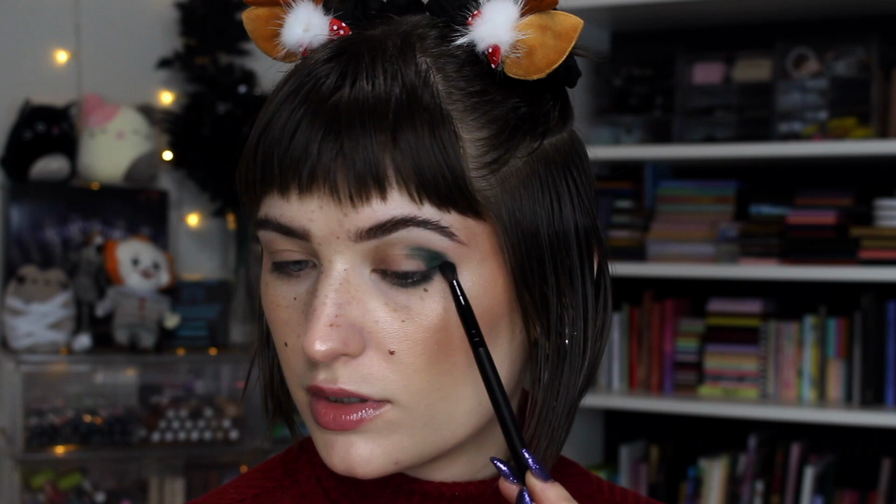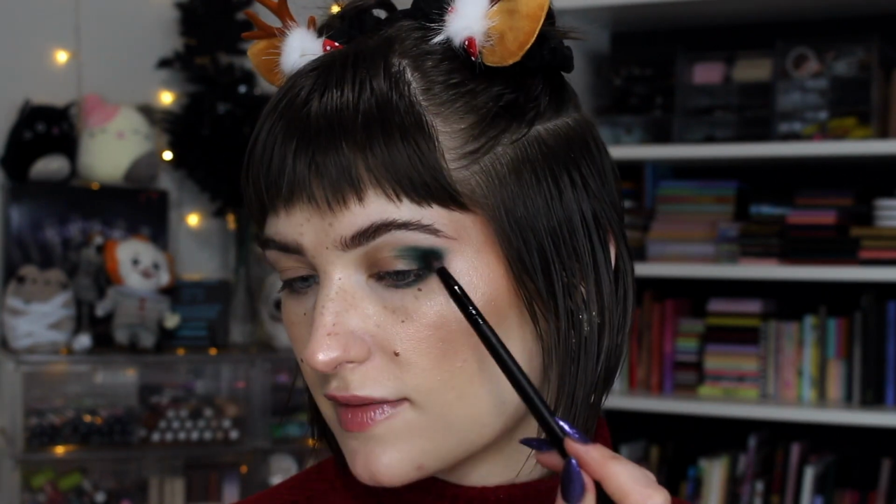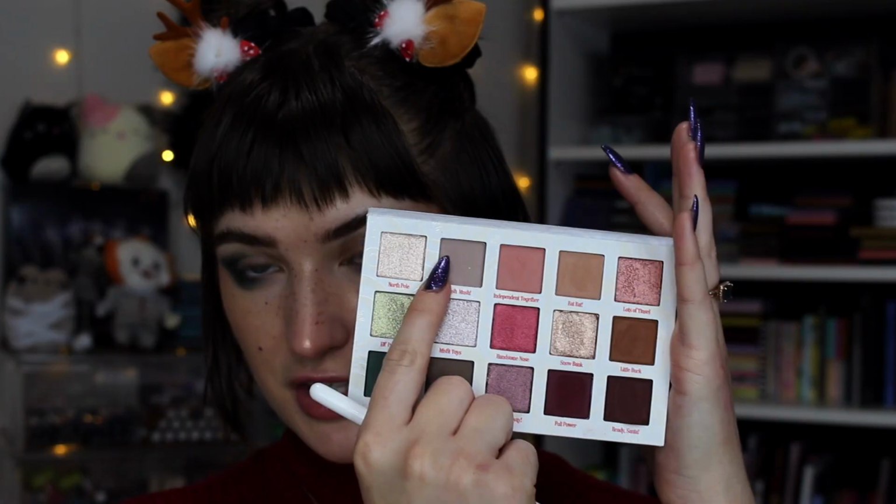So I'm going to focus this shade all around. Lower lash line, through the crease, outer corner. I want this to be pretty prominent. I'm softly and slowly extending this outer corner just a wee bit. I am gonna leave the front area blank because I think that's where I want to play with that grungier green. So now I'm just gonna take Mush Mush right here.